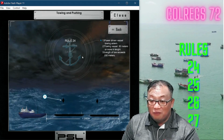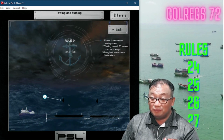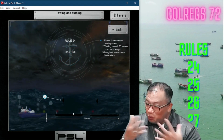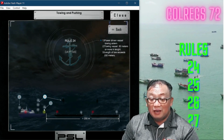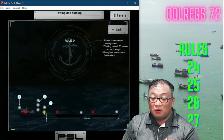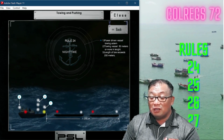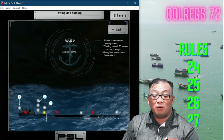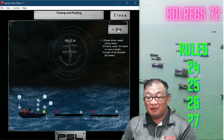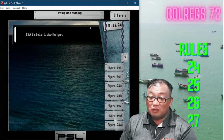Again, let's redefine. More than 200 meters at daytime, diamond shape. Let's wait for the animation to show the nighttime. Three masthead lights, one masthead light at the front, a towing light, and a stern light. The tow is more than 200 meters. Red, white, red, white. Very clear. Let's go back, and let's go back to the rules.